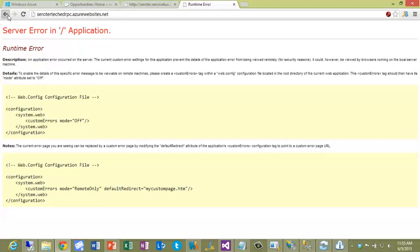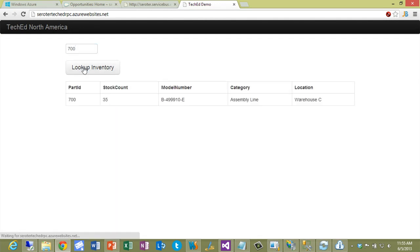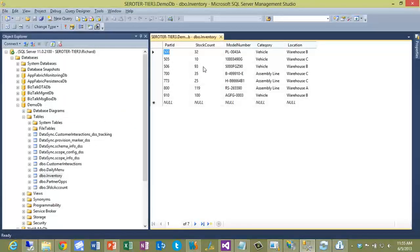You've got to apply a part number first before you click buttons. Let's do 700, look up the inventory, and this should be now calling the service on my machine and returning the result. And it did. Now you can say, you hard-coded that, you don't trust me yet, we've only known each other for 15 minutes. Let's come back here and say that was 35.